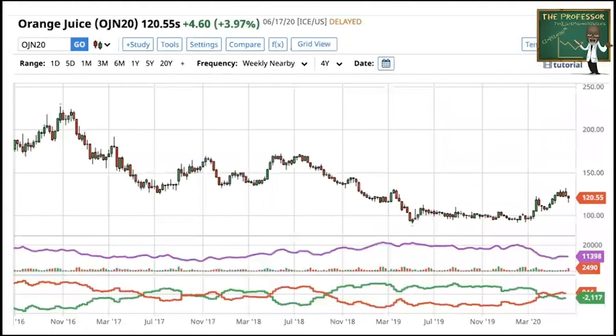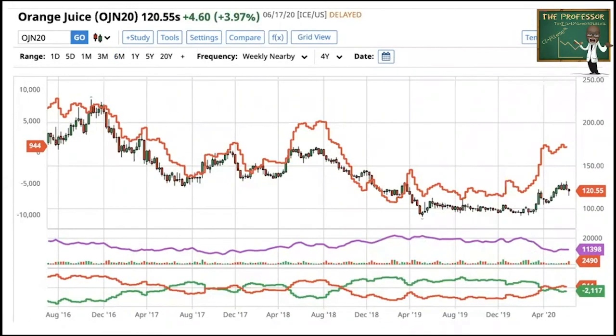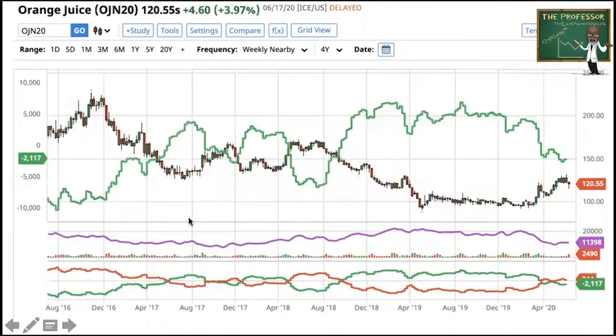And then here's orange juice. There's a regular chart that I look at. Here is the open interest. Here's volume. Here's a commitment of traders report. And then as you see, I lay it over, which we talked about. So what I did here was I overlaid the large speculators. As you can see, there's a high correlation between the price and large speculators. On the next slide, you're looking at the commercials. And again, you can see it.